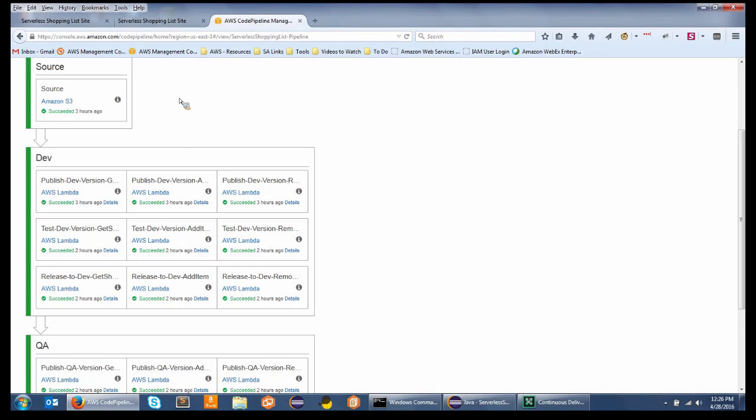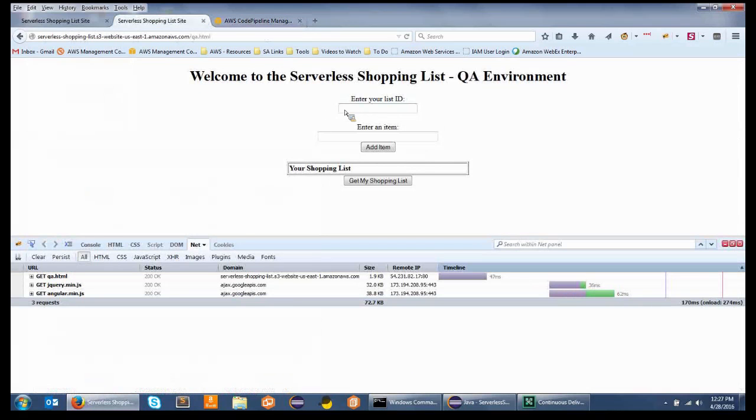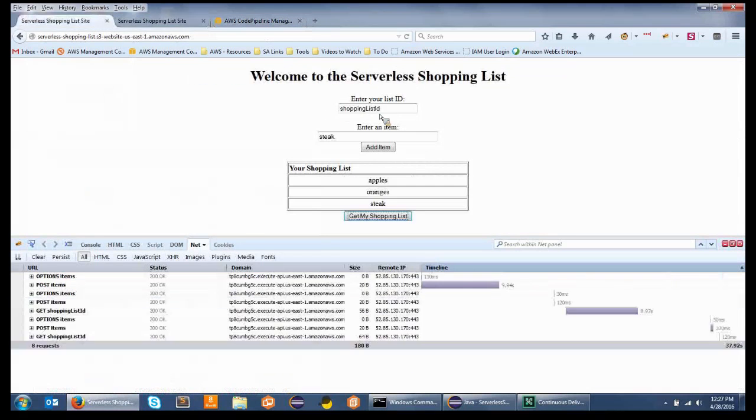So I'll walk through this a little more deeply in a second, but because it takes a few minutes for the pipeline to execute from beginning to end when a change has been checked in, I'm first going to walk you through what checking a piece of code in would look like. So, for example, in my dev website here, I've got the functionality that I just described a second ago.